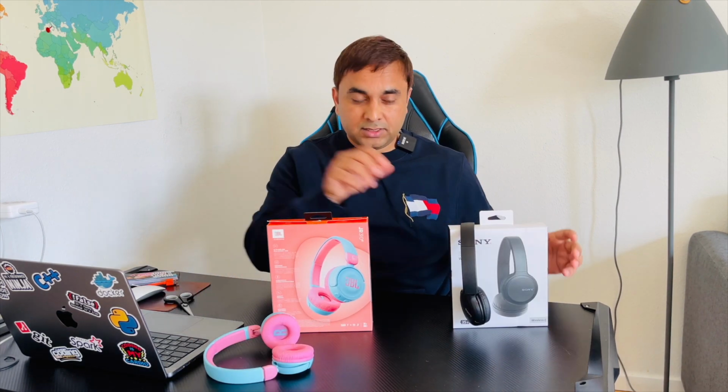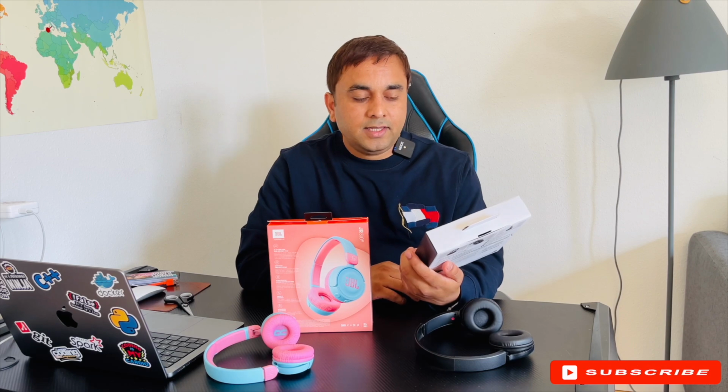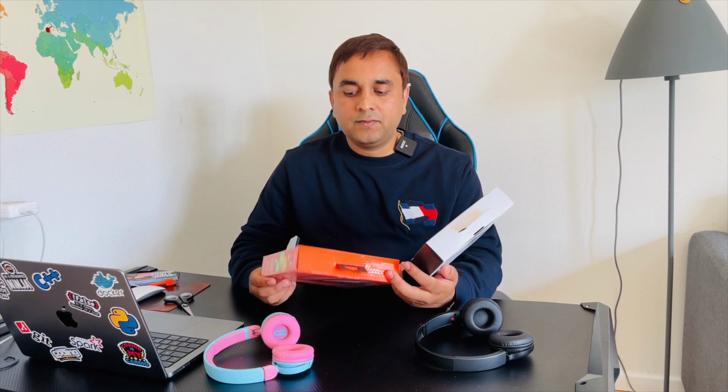And then other features. This is the Sony CH510, and this is the JBL Junior Kids 310 beta version. This one is especially for kids, from 3 years to less than 7 or 8 years, and this headphone is for 5 years plus, so you can use it as an adult also.